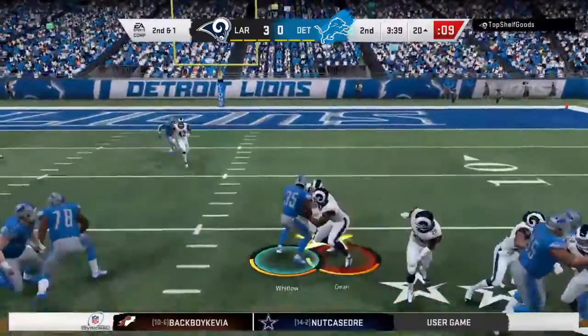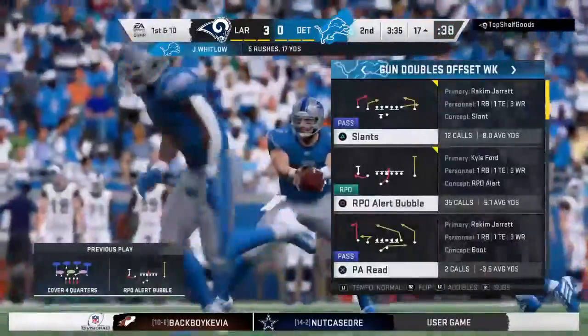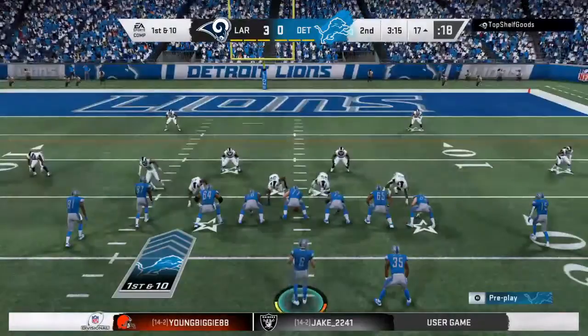They'll run it now out of the gun. And he'll get it down this time to the 17. 4 yards the pickup, first down. 2nd and 1 is often an invitation to take the big shot downfield.